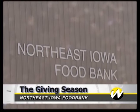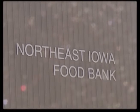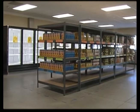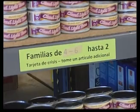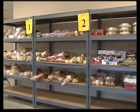The Northeast Iowa Food Bank does a lot of work for the communities in and around the Cedar Valley. They provide food and grocery items to nonprofit organizations and people in Northeast Iowa. According to foodbankofiowa.org, 1 out of every 6 children in Iowa are food insecure. One of the food bank's main goals is to educate the public about hunger issues. This time of year at Thanksgiving, we spend a lot of time raising awareness of the issue of hunger, because we're really here year-round.